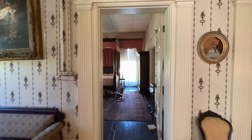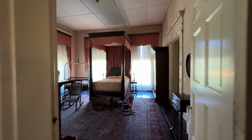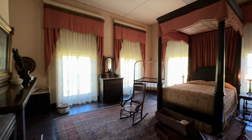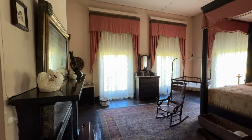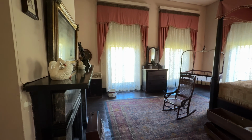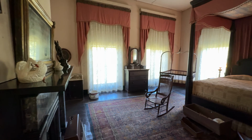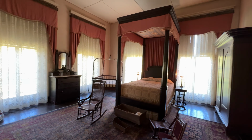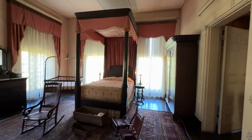We're now on the opposite side of the hall from the parlors. We're really not sure what these rooms were used for, but for many generations they've been used as bedrooms. My grandmother had 10 children, and so space was at a premium, even using the third floor and the second floor. She needed the bedrooms, so there you go.